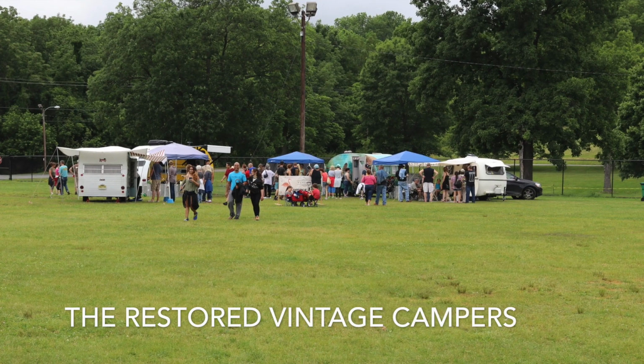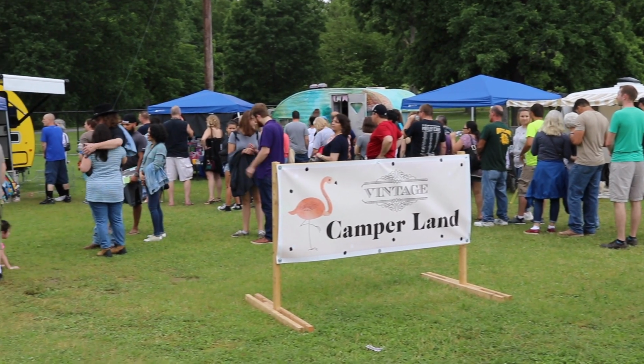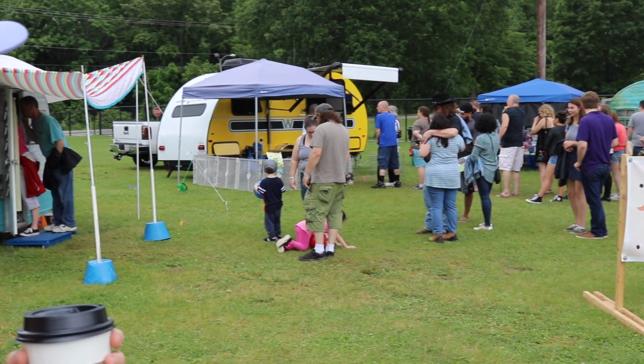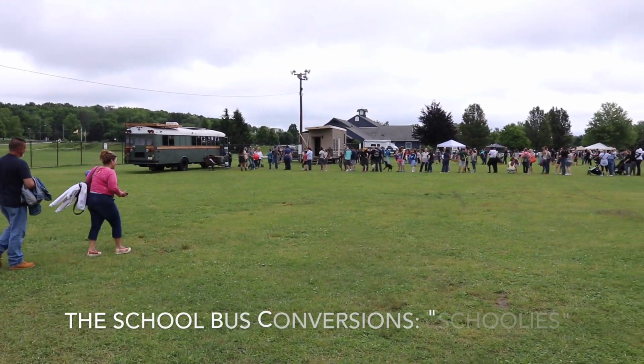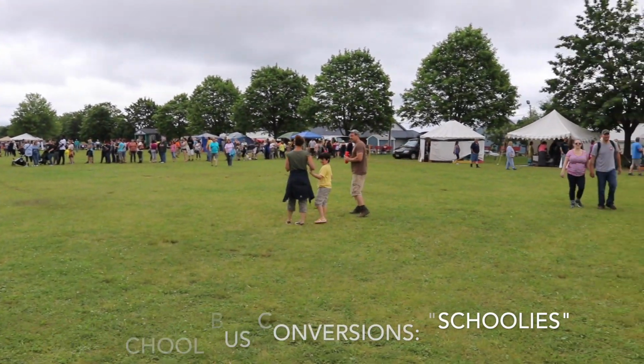And then we headed over to the vintage campers, which were absolutely adorable. These reminded me of my original trailer, which was a 1977 Holiday Rambler called Free Spirit. That was what started me on this tiny house journey and gave me my first experience living in a small space.